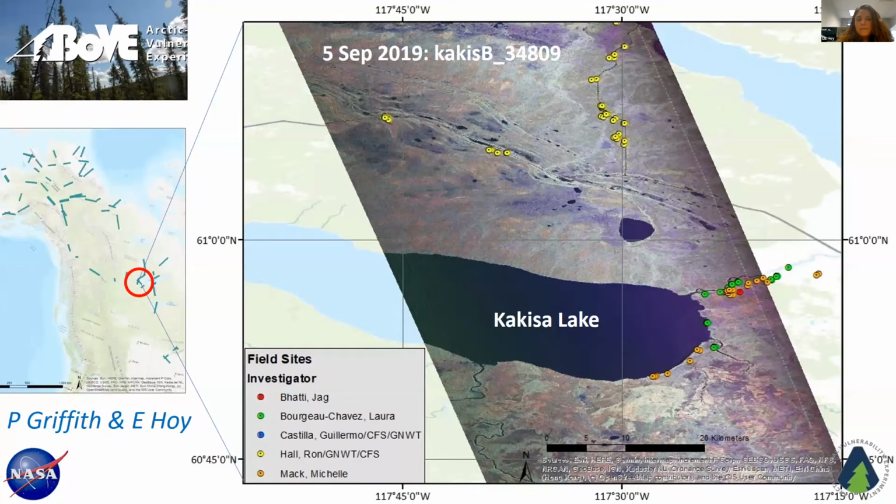And just to give you another shot of this location, here's Kakisa Lake, which is very near that Great Slave Lake location. You can see the dots show all of the different field teams where they've been. And this is within an L-band swath that was collected this summer. I was actually on the plane while this one was collected. And in the lower right of the image, you can see that mottled color, and that's an area that burned there.